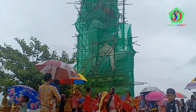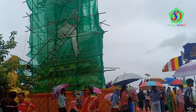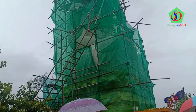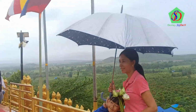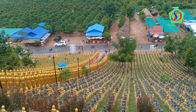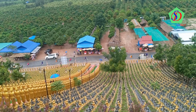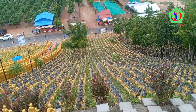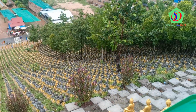Arrive at the top of the mountain. You say, oh. Well, the big Buddha statue here. We're on the top of the mountain, so we will look from the top. Wow, we can see here. This is the front. The staircase we have just climbed is just from the side, but this staircase is at the front, and there are many Buddha statues. But some Buddha statues are not yet colored yellow. It's still gray. You see.